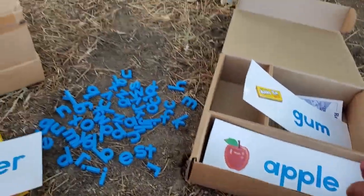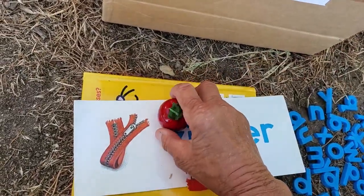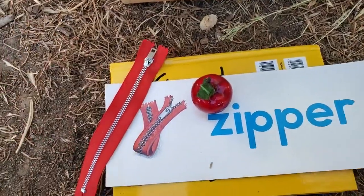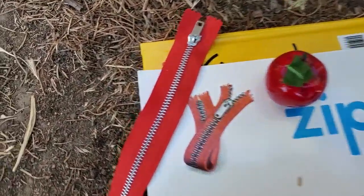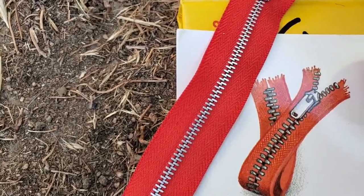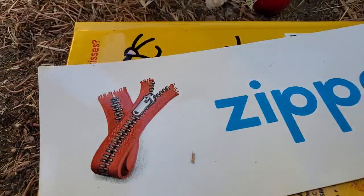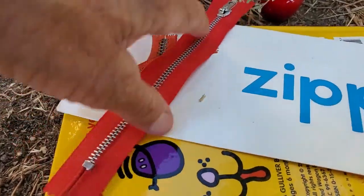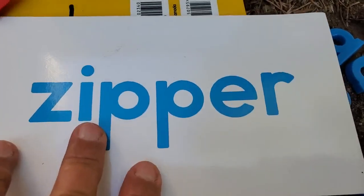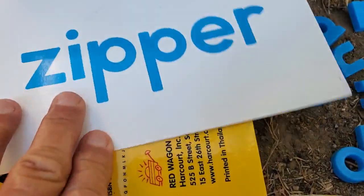I'm going to grab the two items here from the cards. One is a good fit, and one will go with the other card. Which one matches the picture? Here is our picture, here, and here. I'm going to set that aside, because if you said this one, you are correct. There's our letters. Six letters. That is quite the word. Zipper.